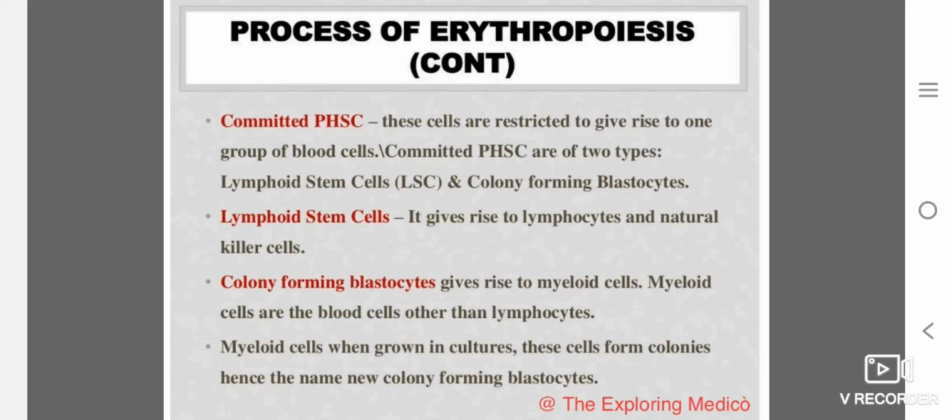Lymphoid stem cells give rise to lymphocytes and natural killer cells. So, lymphoid stem cells, as the name suggests, first will give rise to lymphocytes and then to natural killer cells. And the second one, that is colony forming blastocytes, gives rise to myeloid cells. Myeloid cells are the blood cells other than lymphocytes.